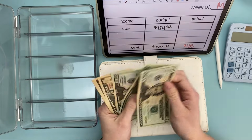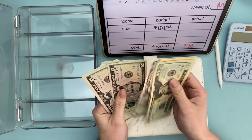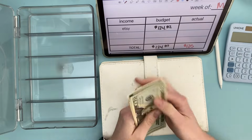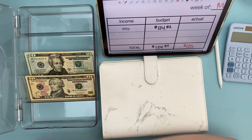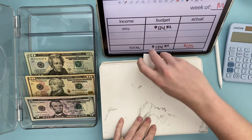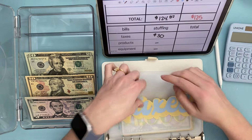So 20, 40, 60, 70, 80, 95, 100, 5, 10, 15, 20, and 125. Sometimes this is small business budgets. They're just small. And you can't stuff everything you want.